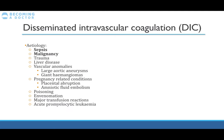So I've listed a few causes of DIC, but I guess two of the main ones are sepsis and malignancy. Also, if you're doing O&G, amniotic fluid embolism and placental abruption are also causes of DIC. But here I'll just focus on sepsis and malignancy, they're the main two in hospitals.